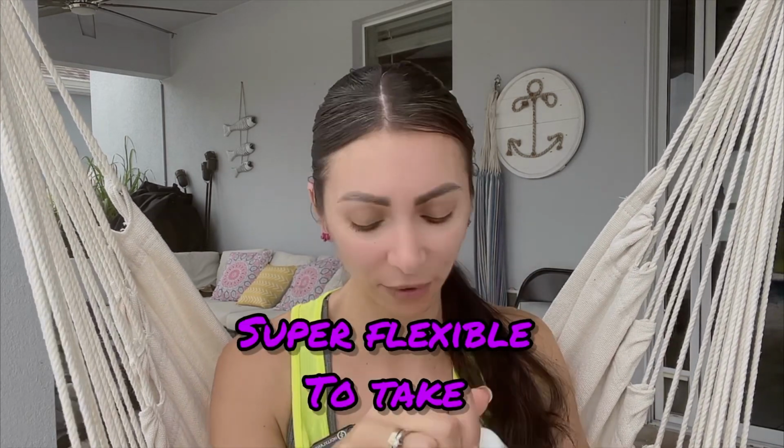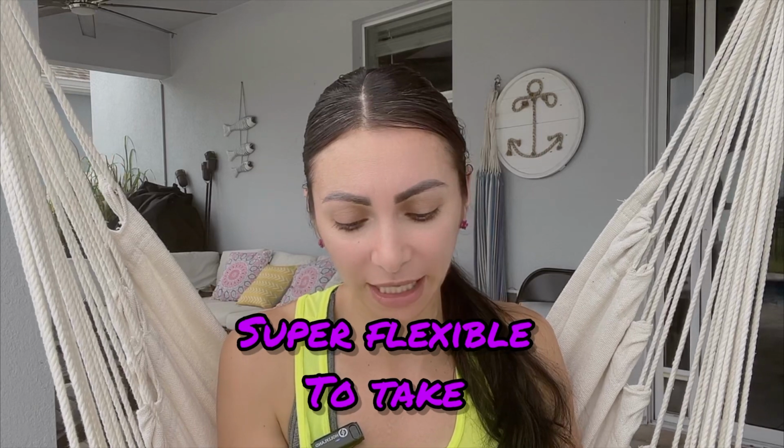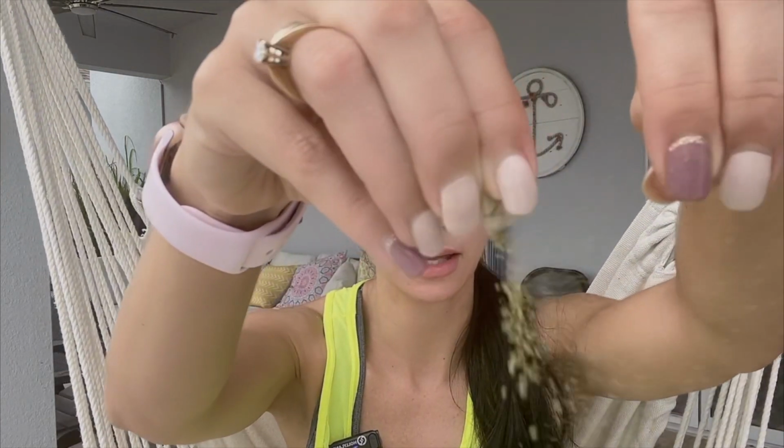The capsule, I'm going to show you, comes apart really easily. It's a gel cap. It's gluten-free. Okay, so you can just take it apart like this and then just dump it into a smoothie or something like that.